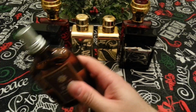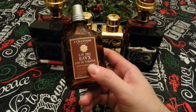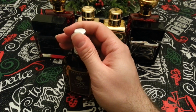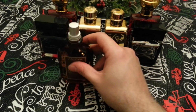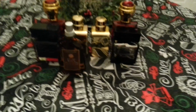Believe me. Put them side by side. Put one on one wrist, one on the other. They don't smell the same. L'Occitane Eau de Bois. I think this is the old one with the little thin metal cap. I think they've changed it up with a plastic cap now, but I don't know if they changed the juice. I hope they didn't.